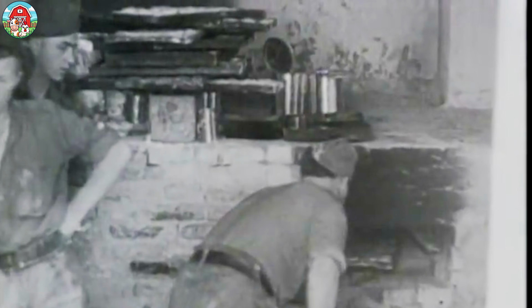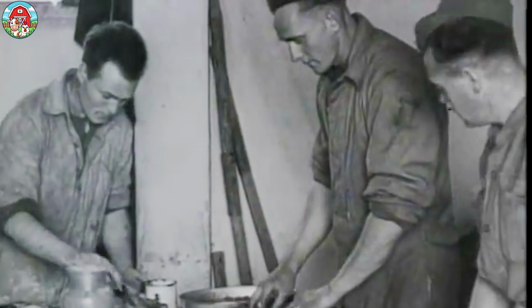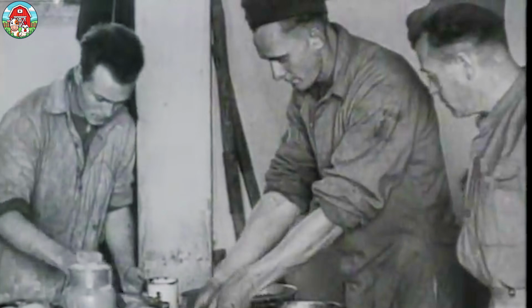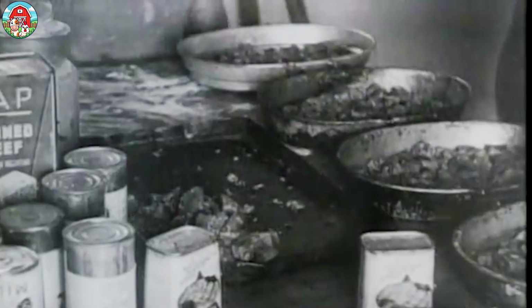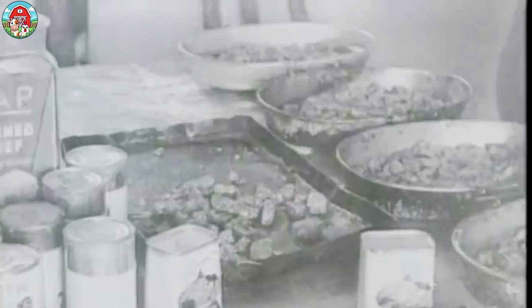Did you know that during World War II, the U.S. Army wasn't just battling enemies, they were also fighting hunger with science and creativity? Back then, feeding millions of soldiers across the globe was a massive challenge.